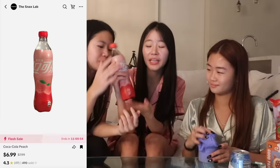3, 2, 1. 13. What's this? It's a soda. Ooh. It's like a peach cola looking soda. I really do not want to eat food anymore from TikTok shop. Like, my stomach is full. This is the peach Coca-Cola. Everyone's been hyping it up, so let's give it a taste test.